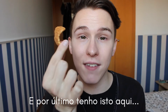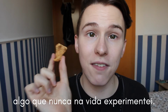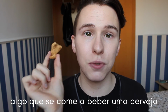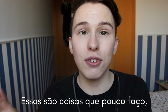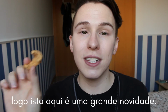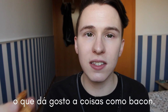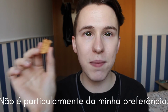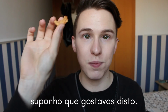And lastly, I have this little guy, and this is a pork rind, and this is something that I have never had before. This is a pretty common treat all throughout the world, something that people eat when they are drinking beer or watching a sports game or what have you. Those are not things that I do that often, so this is quite the novelty for me. So it appears to just be basically fried fat, which is what gives things like bacon all of their flavor, and I can see how people would like these. This is not my personal favorite. It's very salty, so if you like salty things, I guess this would appeal to you.